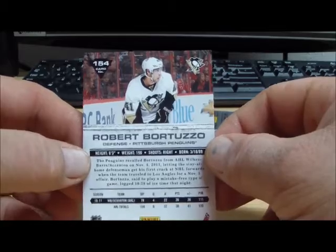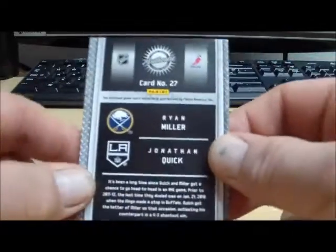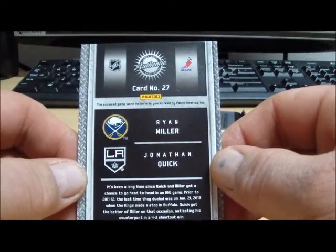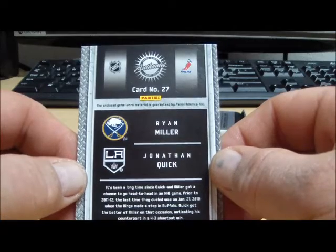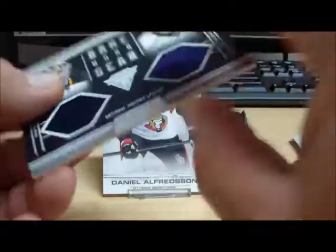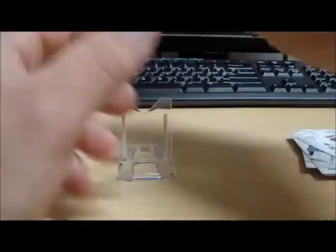For the Penguins, the Astral Wolf. So a bonus case hit. And here we have Ryan Miller and Jonathan Quick. Sabres and Kings. Who's got the Sabres? Reno 2677 and the Kings. TK LeBlanc 1. So we got a random to do on that card. Three now to do after this.